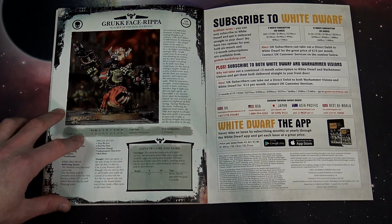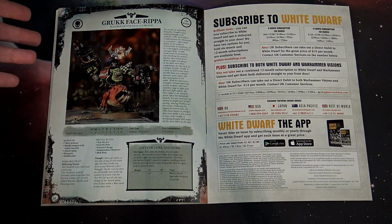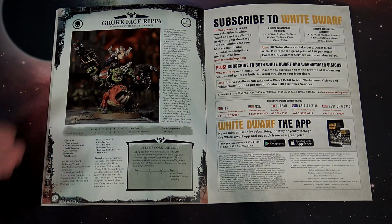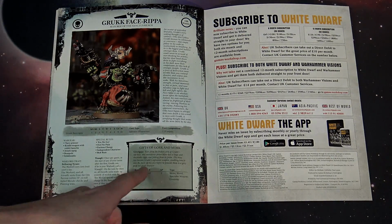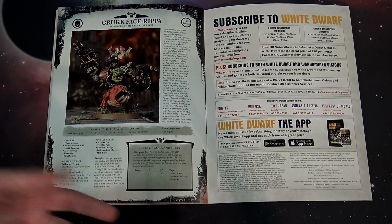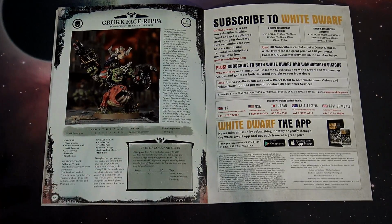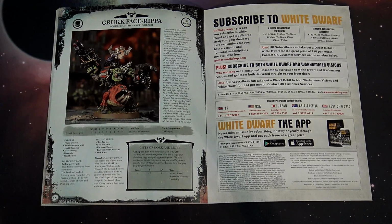So we got Gruk Face Ripper, which, like I said, I guess he's getting valued at $25 if you buy the new Bully Boy box there. But what's really cool about him is he is actually a good character for his points. I mean, he's got the Git Ripper, which is a true strength 10 because he's strength 5 right here. So he's the true strength 10. You know, it does work. It's everything a Power Claw should be.